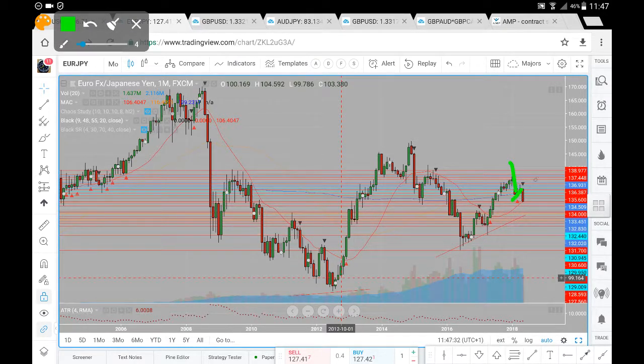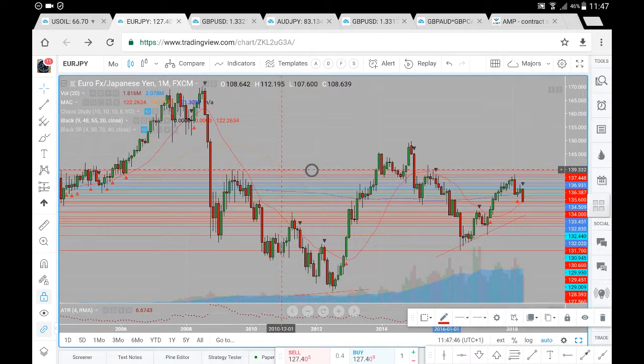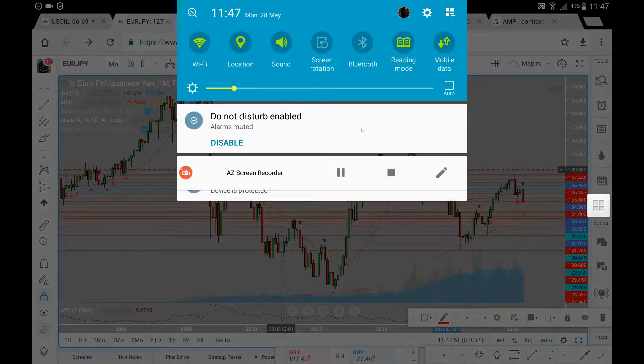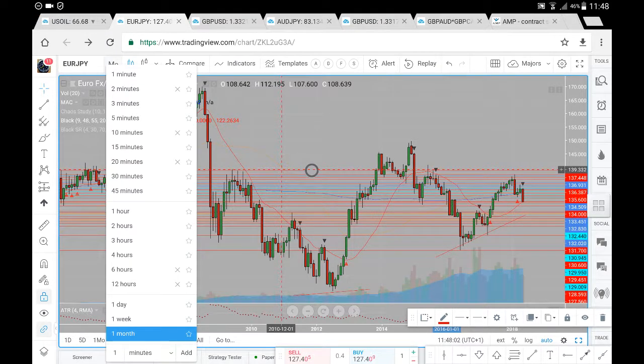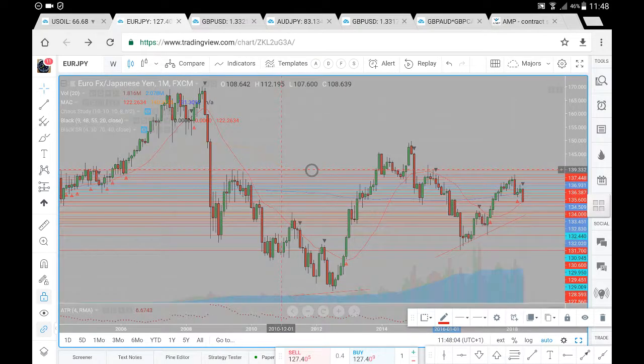Pretty sharp sell-off. We had a pullback, and again we've had more sell-side momentum, currently trading here at the month's lows. So we do seem to have had a bit of a turn here in the market on the euro against the yen. We can see that we did come pretty close to this area in around that 138 or so, an area we previously found resistance. We came pretty close and found resistance again. So it does appear to be a shift in market momentum at present here on the euro against the yen.